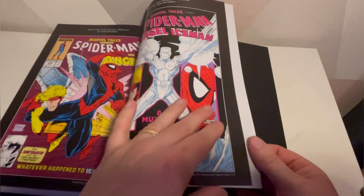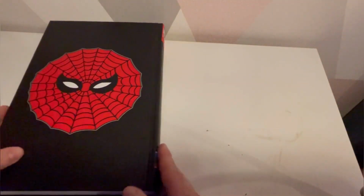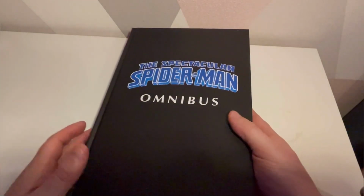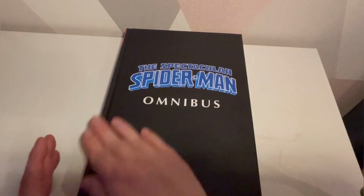There we go. Some Marvel Tales, and an introduction by Frank Miller as well. Just interesting. Then the same cover on the back. And there we go. There is the Peter Parker, the Spectacular Spider-Man Omnibus. Very, very nice. Very happy.